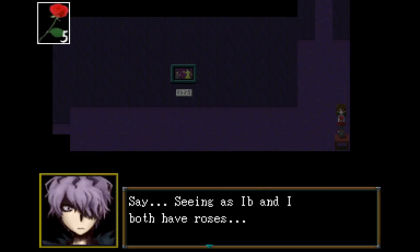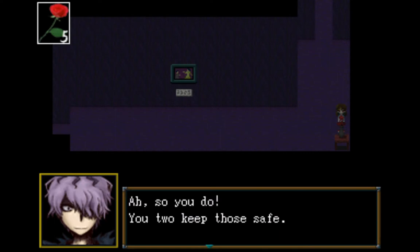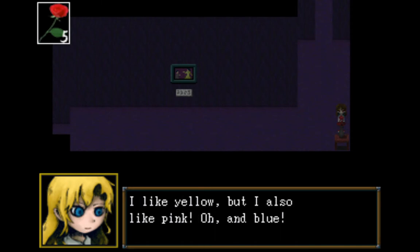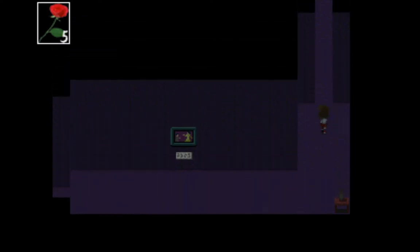Say, seeing as Eve and I both have roses, Mary, do you perhaps have a rose as well? Yeah, I do. A yellow rose. Oh, so you do. You too keep those safe. Don't you dare lose it, and don't give it to anyone. Wow! Eve's rose is red, and my rose is yellow. I like yellow, but I also like pink. Oh, and blue. Learn to listen, would you? Dang.